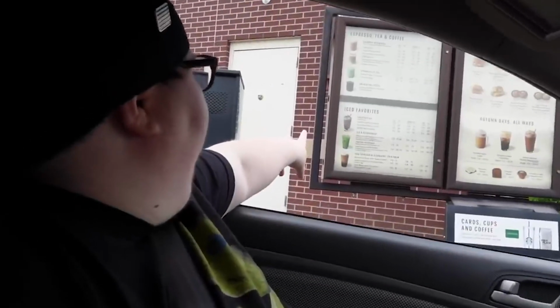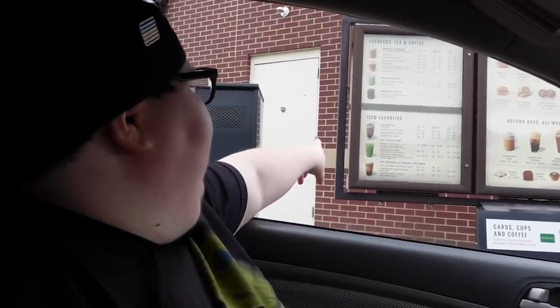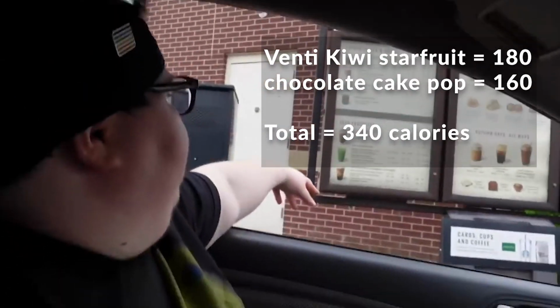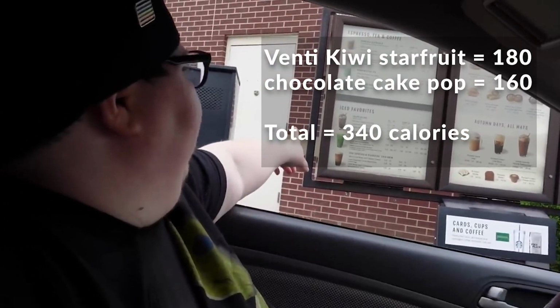Of the kiwi starfruit refreshers in the biggest size? Yeah, no problem. And then two of the chocolate cake pops.